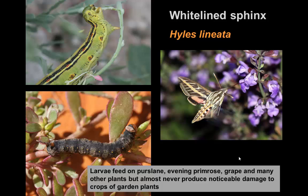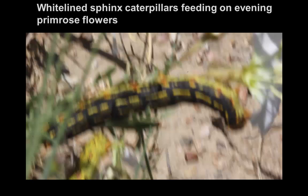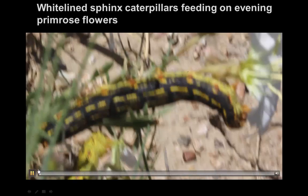So the larva of the white-lined sphinx, indicated on the left in this slide here, can be variable in color, but they're feeding on a variety of plants that usually aren't considered crops, including purslane. Purslane is sometimes a pretty important garden pest, weed, and they love that. So they will be feeding mostly on plants that we don't even notice them on. And so here they are. They can feed quite a bit.